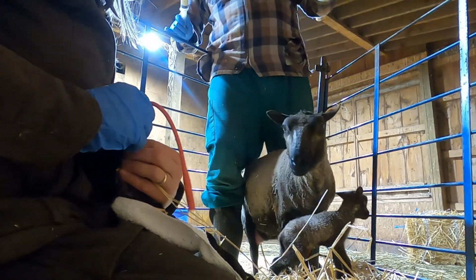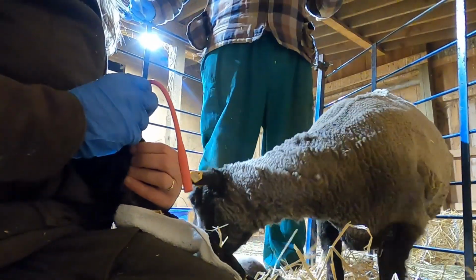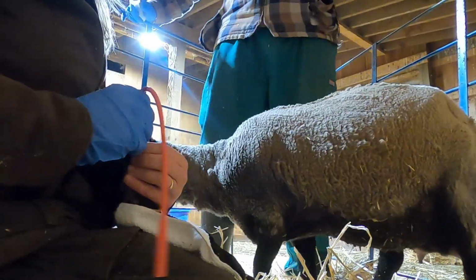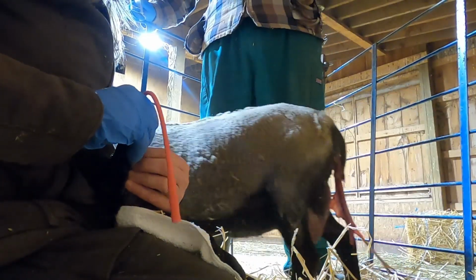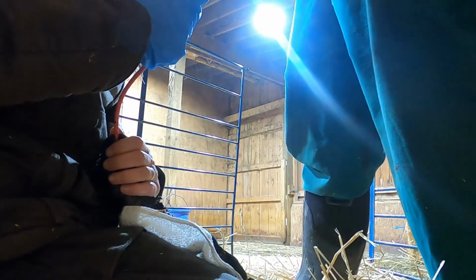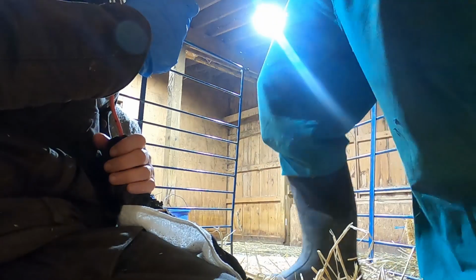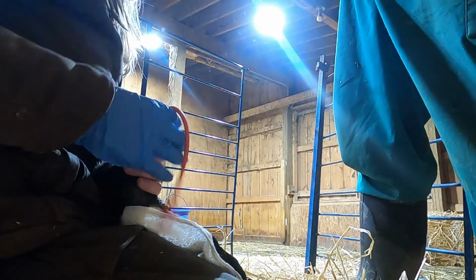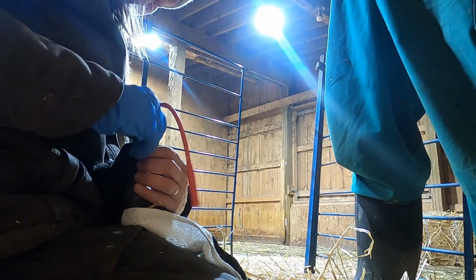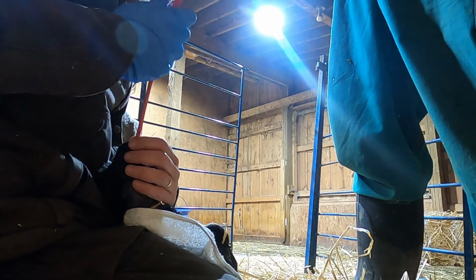When you hear the lamb crying, vocalizing, that's another indicator that you're not in the lungs. Because if you were in the lungs, they wouldn't be able to make any noise. I think I might be in there. What do you think? I don't know. Maybe some light to me. Well, I'm stopping there.